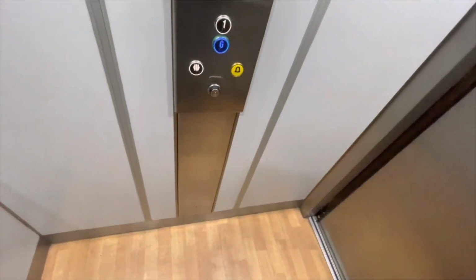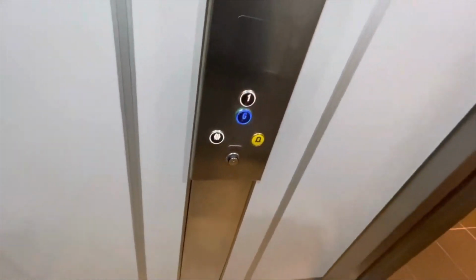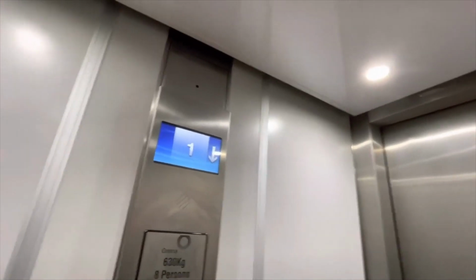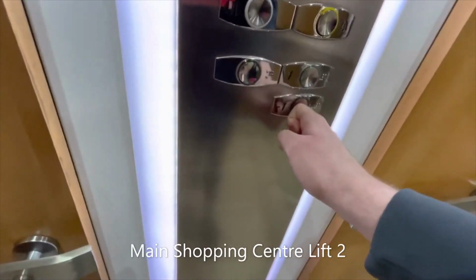Piccadilly line voice. There's the alarm bell. Hello. And there's the CCTV camera. This lift is fast. Ground floor, lift going up. Doors open. And that's it. Minus one.